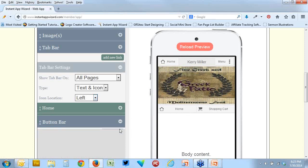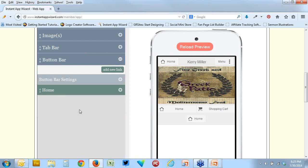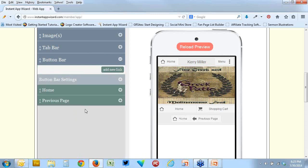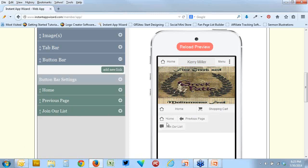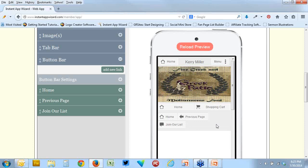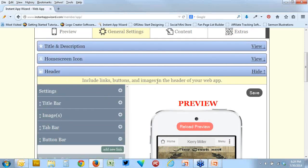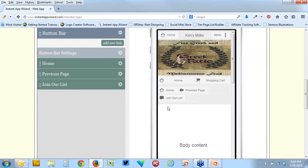Okay? Button bar. Totally different. Let me show you the button bar. Let me just put several of them up there. There's add. Okay? We're going to say previous page. It basically does the same thing. Join our list. All right? Now you notice these are too big. You can size these, and I'll show you how to do that in a minute. But anyway, that is your header section. You can completely customize your header.